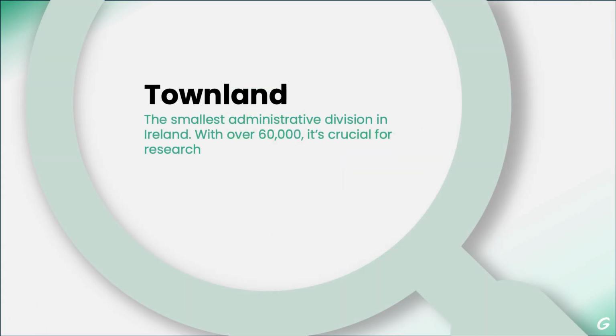And let's zoom in on that location piece, because this is where so many people get stuck. We're not talking about the county, not at first anyway. The single most important piece of geographic info is the townland. What's a townland? Well, it's the smallest, most local address you can have. There are over 60,000 of them. It's way more important than the county, and honestly, trying to find your family without it is, well, a real needle in a haystack situation.